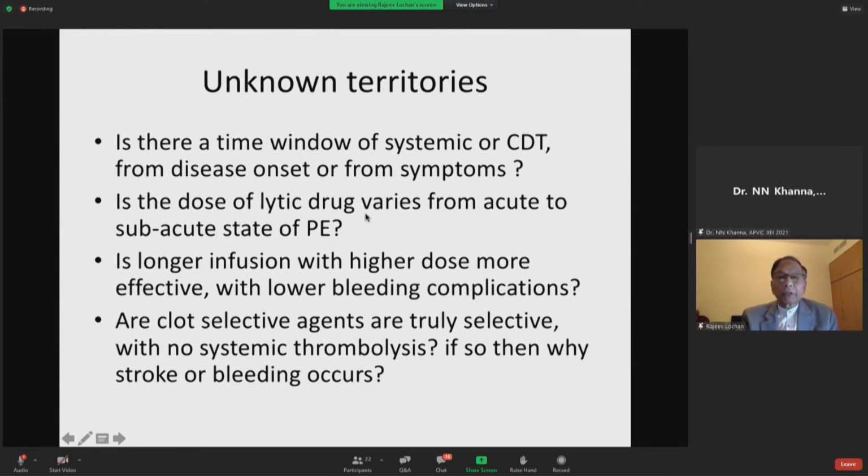Does the dose of lytic vary from the acute to the subacute state of pulmonary embolism? Like our patient, who had symptoms for 2 weeks, but for 2 days became so short of breath he could not walk up to his car in the car park, and he felt dizzy. That's why he came to the hospital. A longer infusion with a higher dose is more effective, with lower bleeding complications. So instead of a large, big dose, it gives an opportunity.